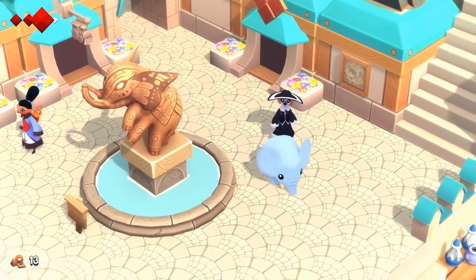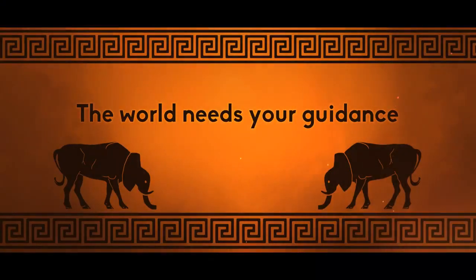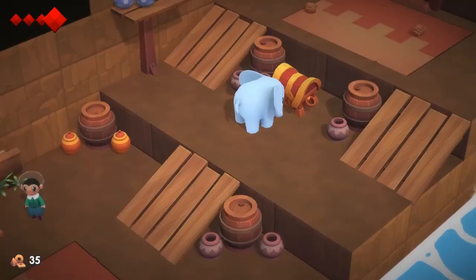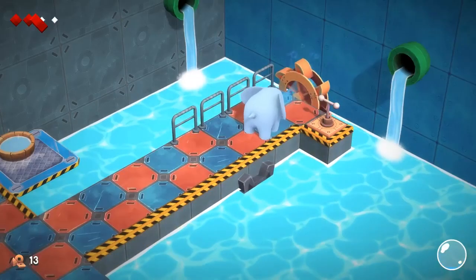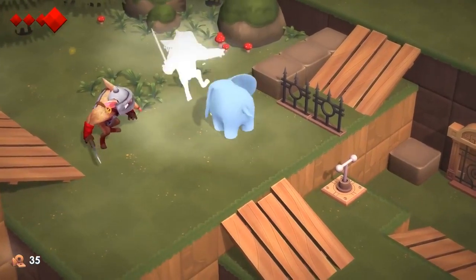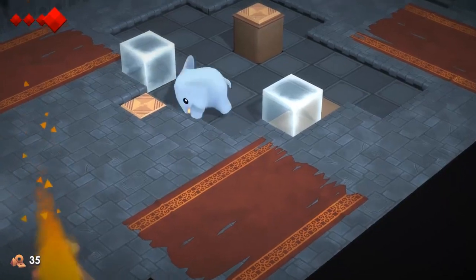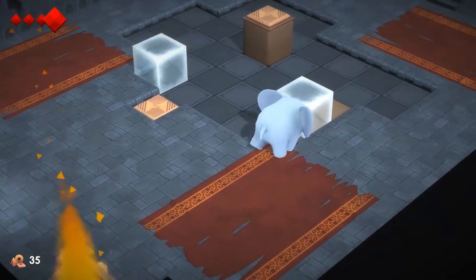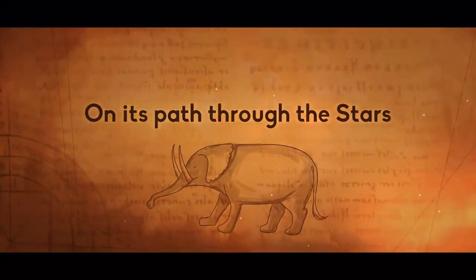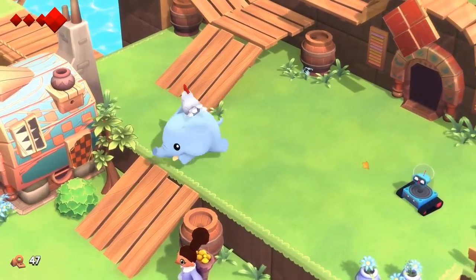Yono and the Celestial Elephants is a grand adventure game that plays out in a world steeped in history. Our main character, Yono, is a young elephant recently born into a world who must embark on an adventure across a world they have never seen before. At its heart, Yono and the Celestial Elephants is a puzzle adventure game where your trunk acts as the main emphasis.